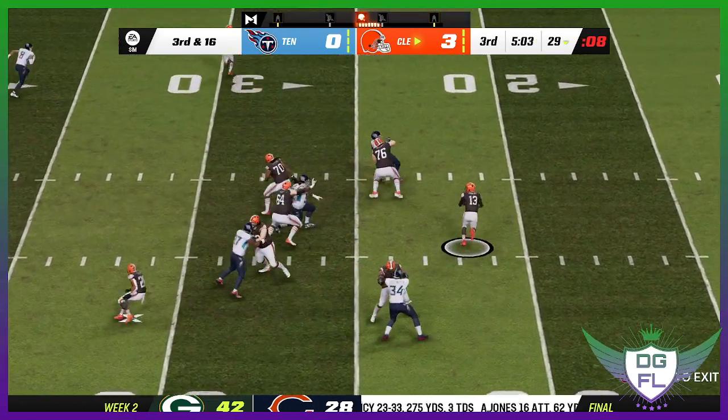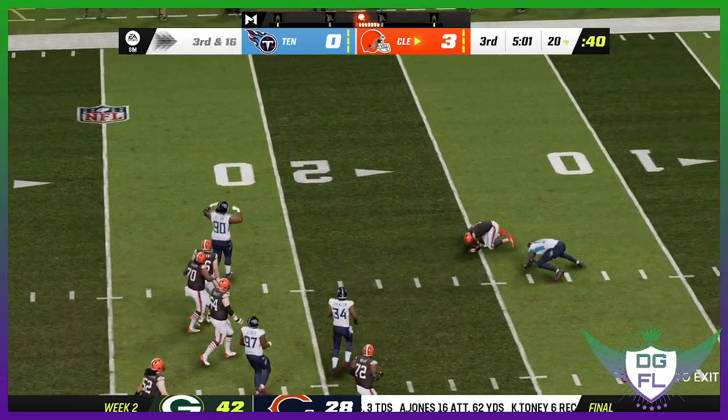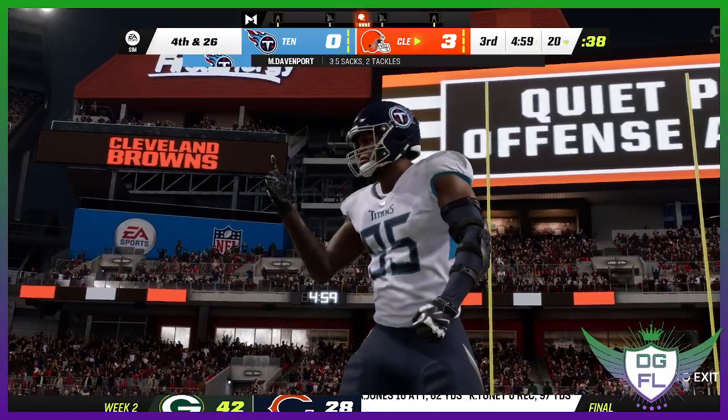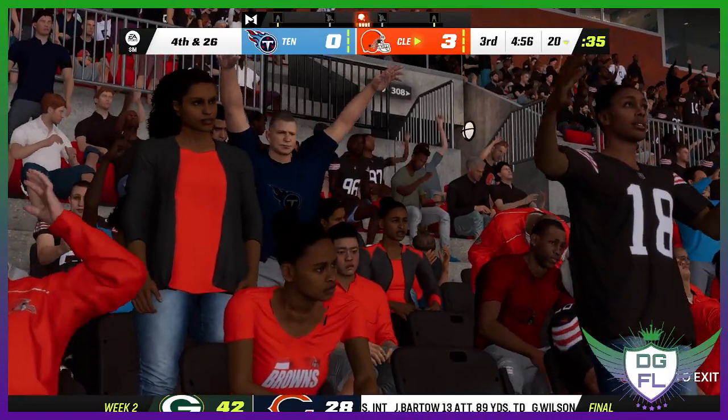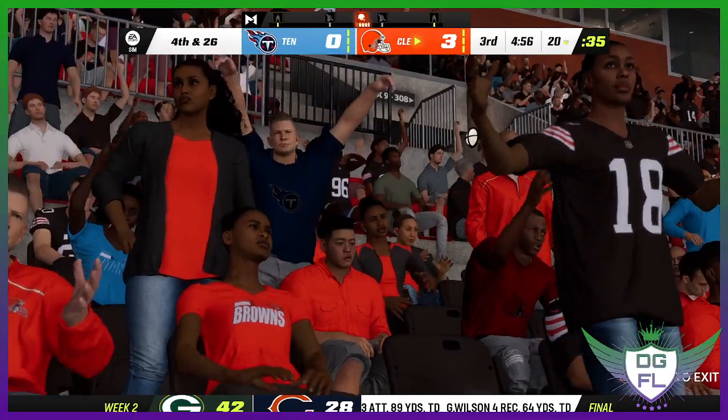Now on third and long, they'll look to throw. And he's going to have to eat this one as down he goes. Marcus Davenport in there to get him yet again. That is his third sack tonight. They can't figure him out.